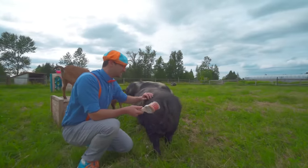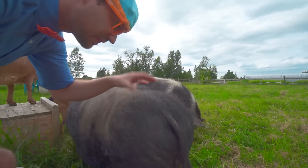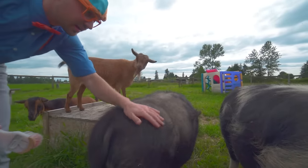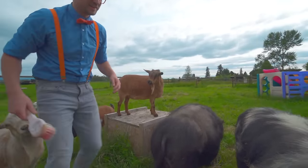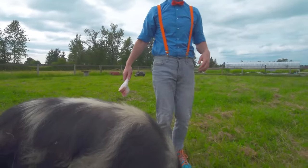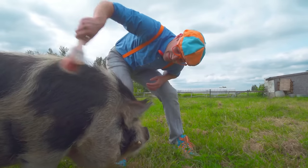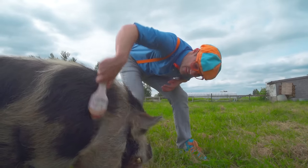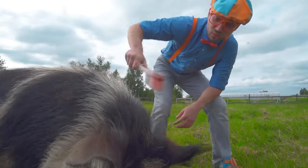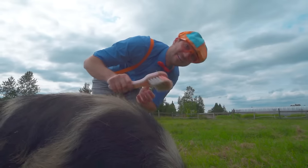Come check out this pig's hair. Whoa, it's really coarse and really thick. Wow. Oh, hello. Hey, pig. There you go. Oh, yeah. Does that feel good? Oh, I bet. See, I'm brushing this pig. This pig is really big. Whoa. Can I give you a hug?